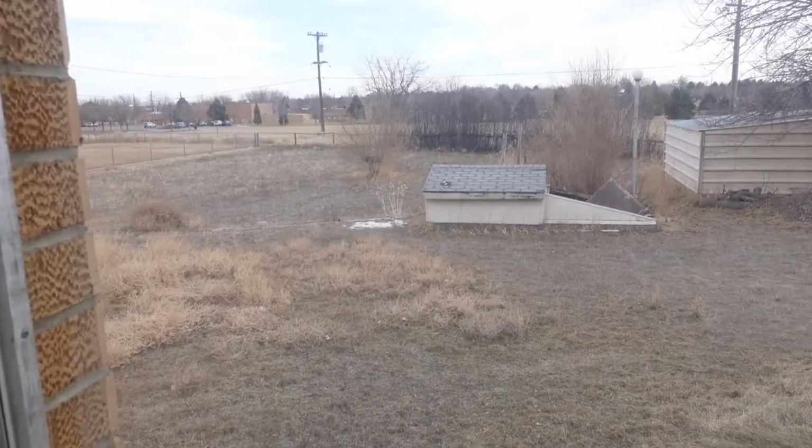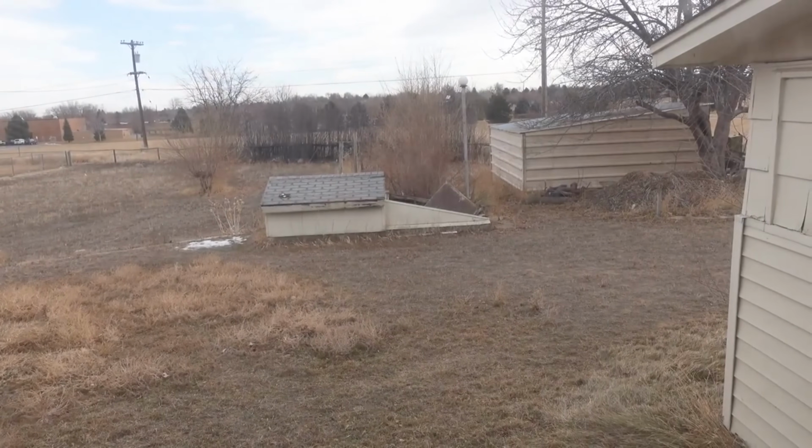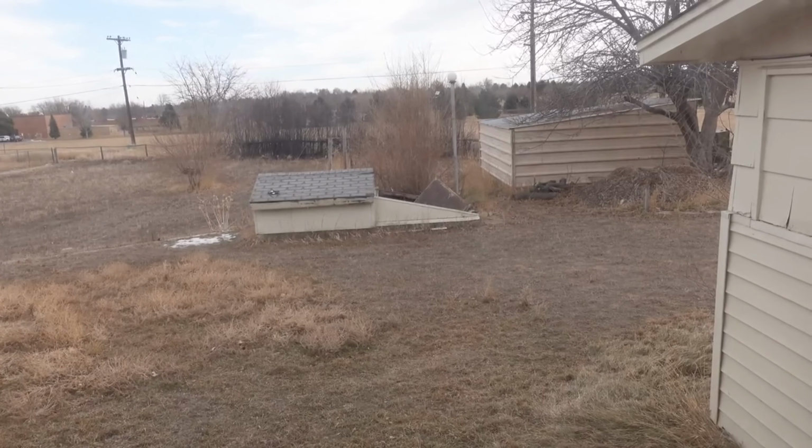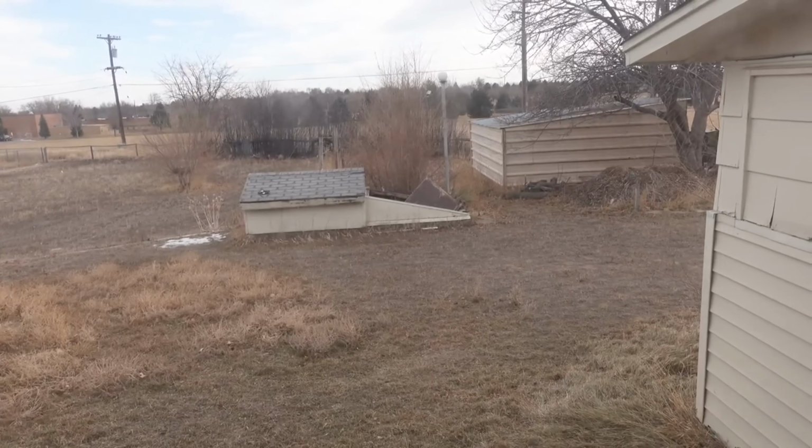The backyard, we can peek through right here. There's the well. Oh, we need to get that door fixed. I broke that door on the first video I did. While I was filming out there, I opened it up and the door collapsed on me.